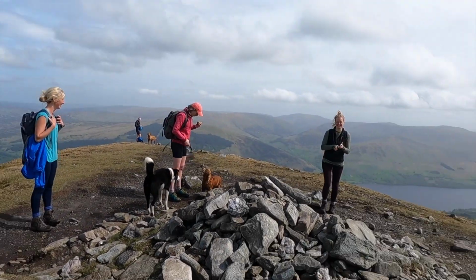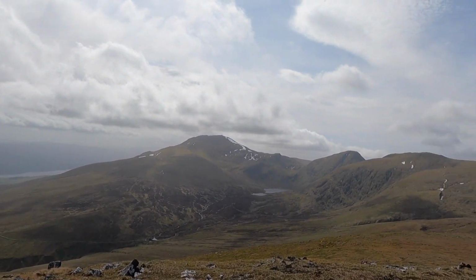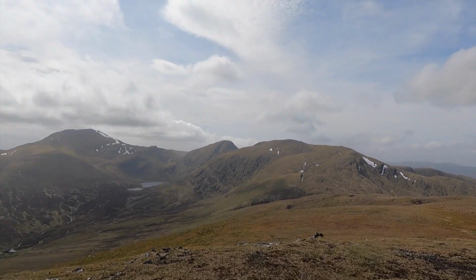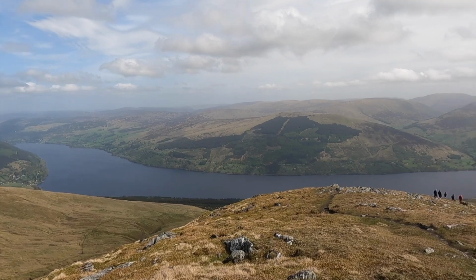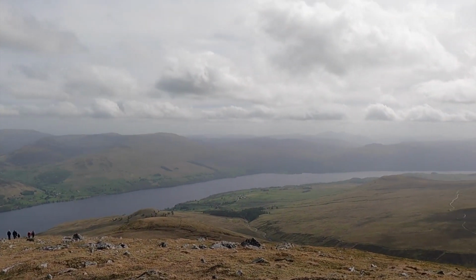Wow, look at that. That's Laws over there. I'm stuck. Beinn Ghlas. Awesome, awesome day. Wow, what a fantastic view. A fabulous view.